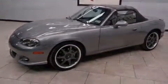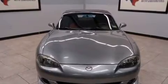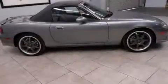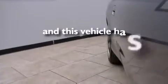All of the following features are included: an aluminum hood, alloy wheels, full power accessories, a leather-wrapped shift knob, air conditioning, a rear window defroster, an engine immobilizer theft deterrent system, an anti-lock braking system, fog lamps, and this vehicle has fewer than 57,000 miles on the odometer.